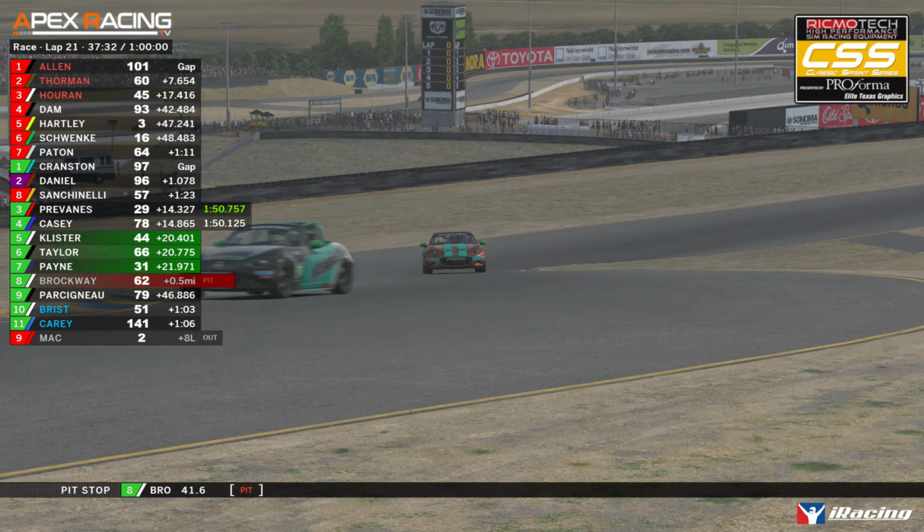All right, so there you go, the Seamless Racing number 101 machine onto the pit lane. Let's see if he takes some tires as he pits in on lap number 23, getting towards the end of that pit window. 20 minutes left in the race. We'll see if the car goes up. Not seeing it moving yet.